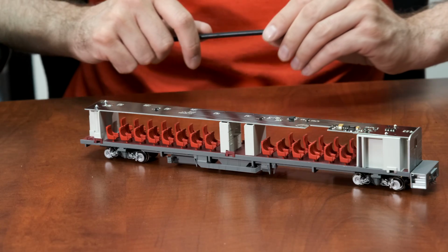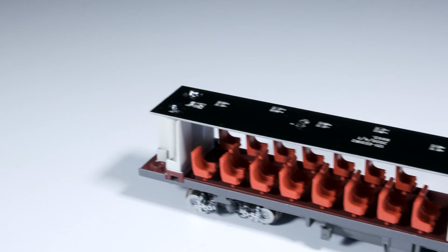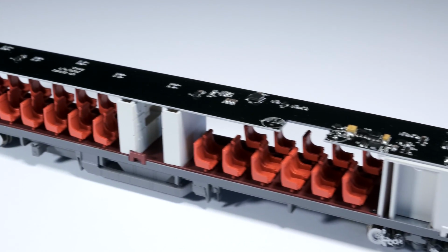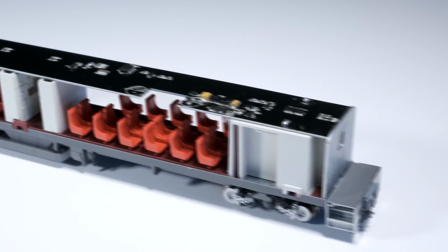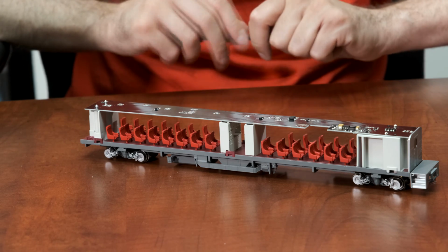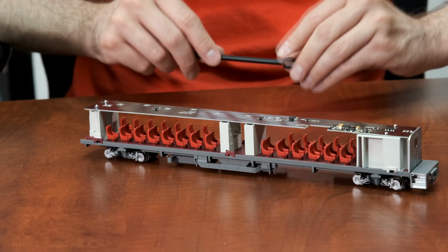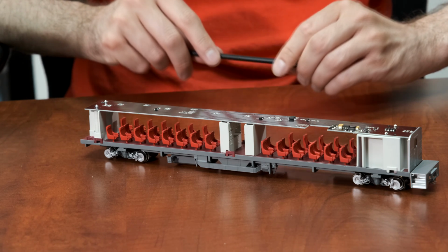In front of me here, I've disassembled one of the Parlor Club cars to give you a better look at the interior. As you can see, we've got the light board right along the top here. This is a full barrage, I guess you could say, of micro SMDs, which light up the entire car. It's a nice, even lighting that's not too overpowering.